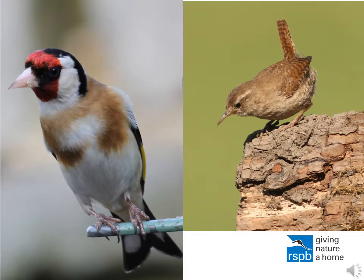Let's have a closer look at your birds and what you're likely to see in your garden. They essentially come in two types. If you look at the beaks, you can see they come in two distinct shapes. On the left is a goldfinch. Its beak is adapted for eating seeds. The beak enables the bird to shred off the husk of a seed and get to the good bit inside.